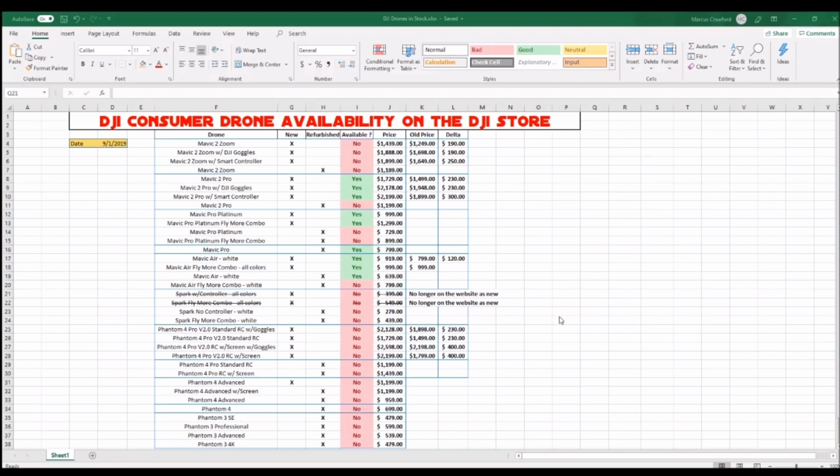However, they did change the pricing. With the standard RC, it's gone up by $230. With the screen RC, it's gone up by $400. Does that mean that drone is going to come back at some point? I couldn't tell you, but it is interesting that it is still listed. If you look at Phantom on the new website, it's still there.